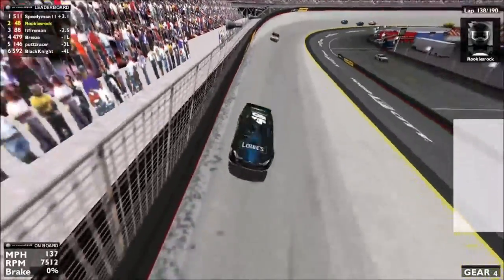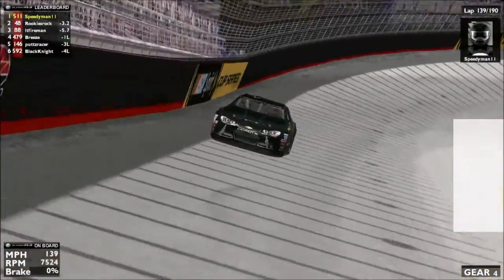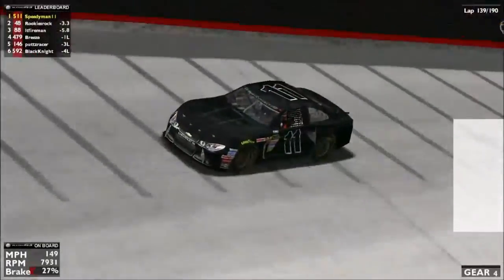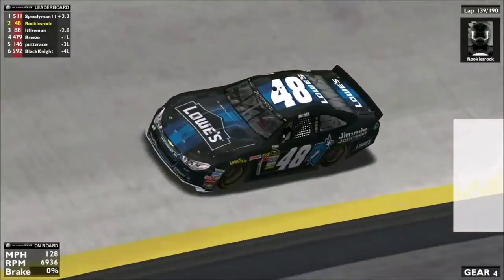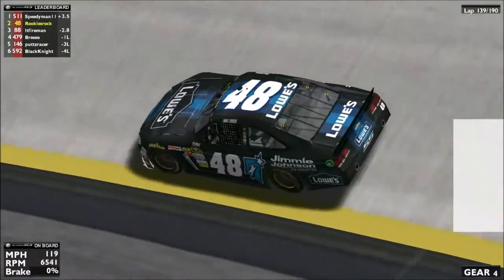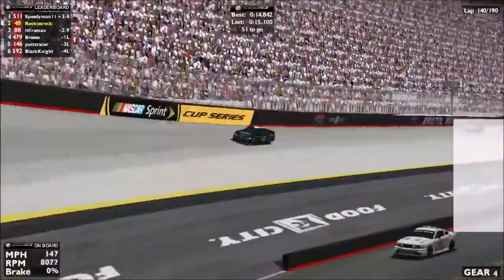Now let's go back up to the front. Speedy Man 11 has been dominant in both series. He's looking to sweep this weekend. Rookie's Rock right there, he's doing the best he can right now. He's running second, he's running great. He's doing what he can. He's leading a few. You know, it's what it is.